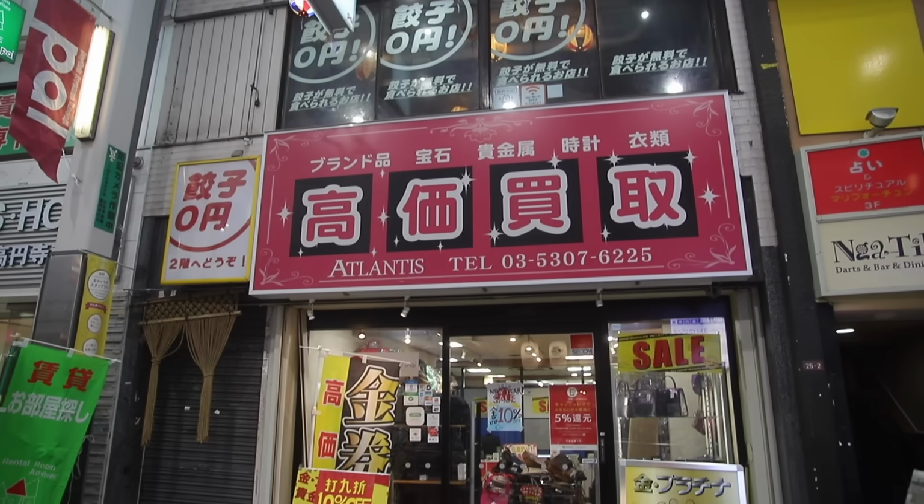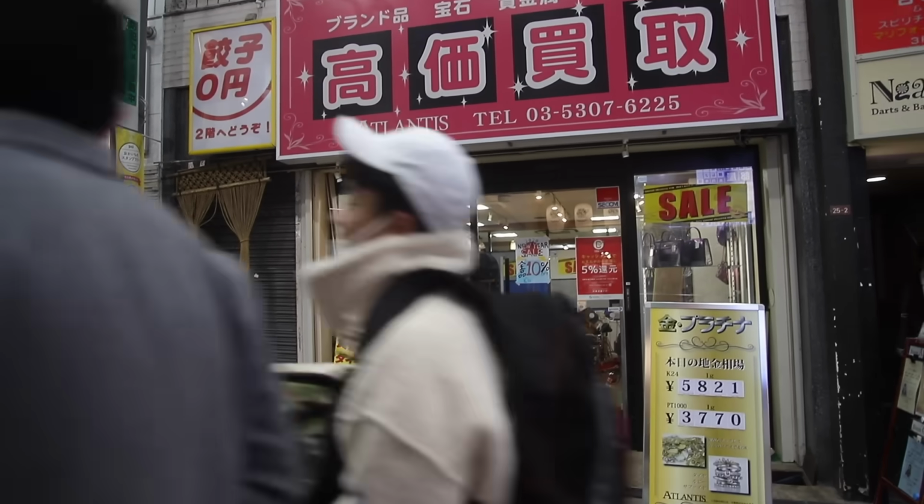So I didn't have any luck in that store, nothing of the 4 things that I'm looking for, but we're just about to come up on a second store now. This one is called Atlantis. They always seem to have some really good stuff in here, but it is a little bit more expensive than where we just were at 2nd Street, but they definitely have much cooler stuff.